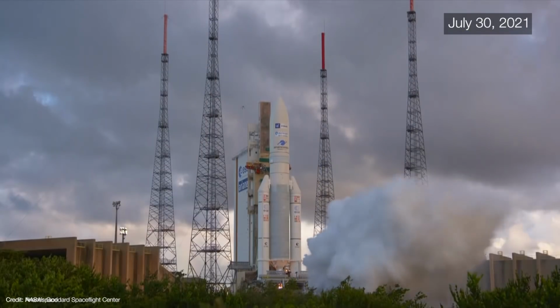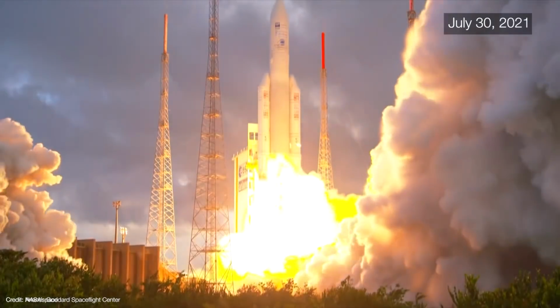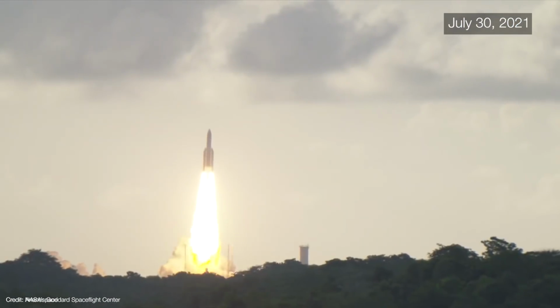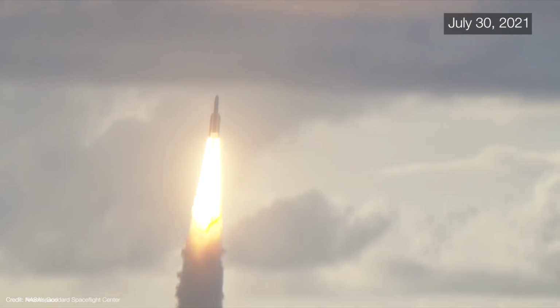Now, as far as I could tell, there are no official announcements as to what the exact cause of the vibrations was. But on July 30th of this year, Arianespace had a nominal Ariane 5 launch and deployment of its payloads. NASA and ESA agreed that the Ariane 5 was once again cleared to launch James Webb.